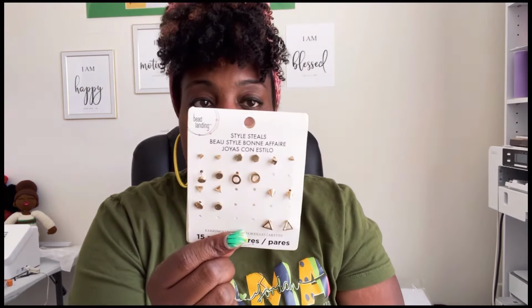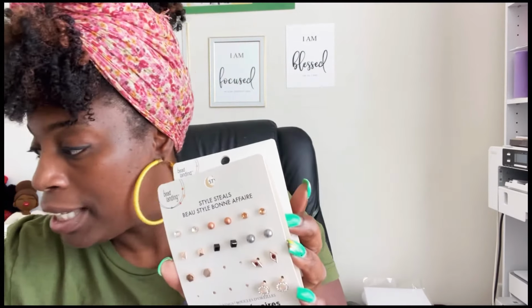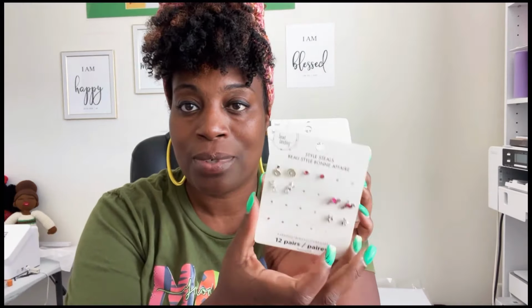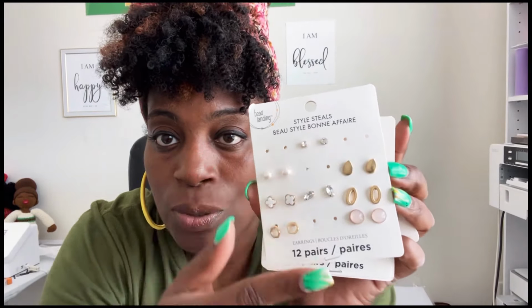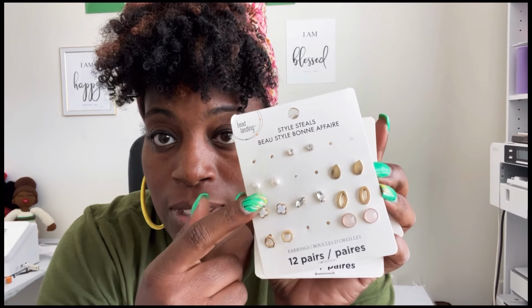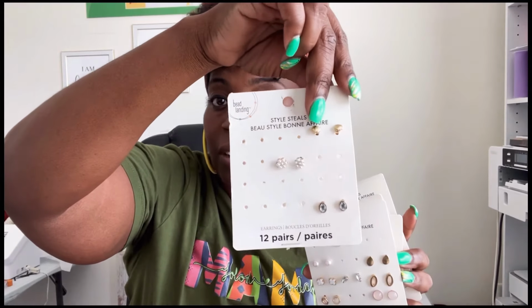These are the Michael brand, the Bead Landing from Michaels. I have so many packs of these because this is literally what I use. If I'm in Michaels and I see a pretty pair, like, see, I mainly got these for the pearls, even though clearly I've used all the other ones here. But the pearls are what caught my attention on this one, and then the little diamond studs. I tell you what was on these, but clearly I like them because I've used almost all of them off of that. When I say this is what I use, this is what I use.